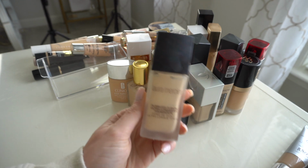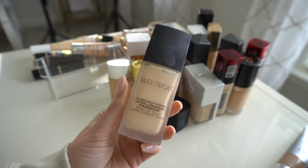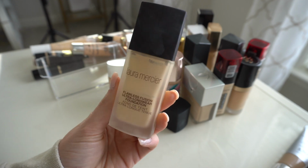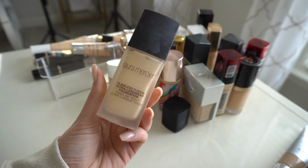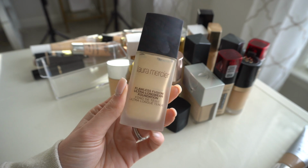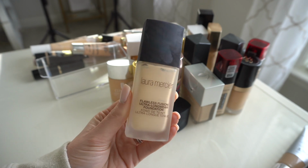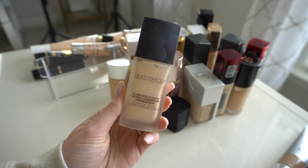This foundation is the Laura Mercier Flawless Fusion. I bought this foundation because right when I was getting into beauty YouTube videos, I started watching Tati, and at the time she was very into this foundation, and every video she wore this, I just thought her skin looked so beautiful, so I bought this. But this shade is way too light for me. This is 1N1, and it's also very, very old. I have used it quite a bit, but I do think I am going to get rid of this.